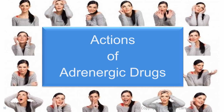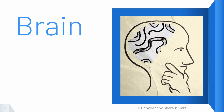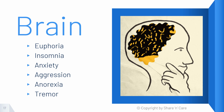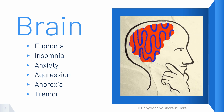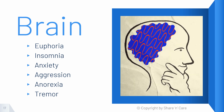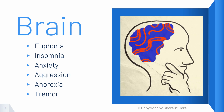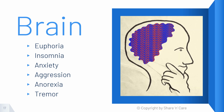Let's discuss the pharmacological actions of adrenergic drugs. In the brain, most of the drugs cannot cross the blood-brain barrier. But drugs like amphetamine do cross the blood-brain barrier and exert stimulant effects on the CNS, beginning with mild alertness, reduction in fatigue, and then progressing to anorexia, euphoria, insomnia. In large doses, there is marked anxiety or aggressiveness, and it may also lead to seizures.